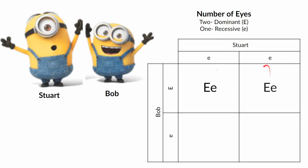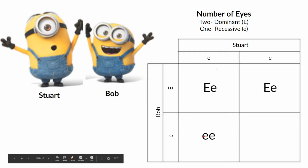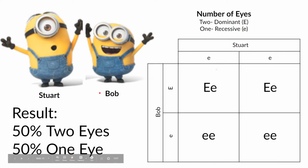Let's look over here. Again, one dominant trait from Bob, one recessive trait from Stuart. Let's look down here. We have a recessive from Bob and a recessive from Stuart. So looking at our chart, you all are exactly right. The result is there's a 50% chance of them having two eyes and a 50% chance of having one eye. That's awesome. You did a really good job there.